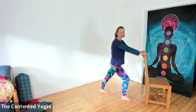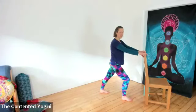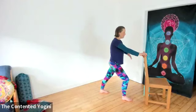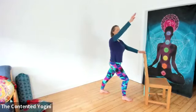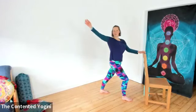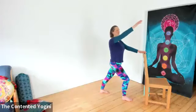The first arm that we're going to do is the left side. So on the previous side, we started with the same arm as the leg. This time we're going to start with opposite. So we want to almost tuck the tailbone under, firm the belly, firm the buttocks, reach the left hand forward and around the body for 3 circles. That's number 1.